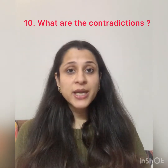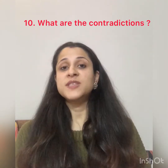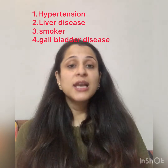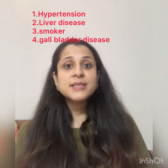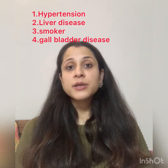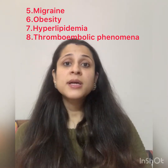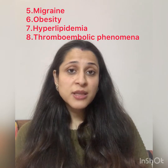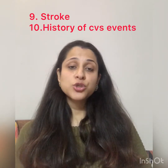So what are the contraindications of using oral contraceptive pills? The following conditions: moderate to severe hypertension, liver disease, gallbladder disease, history of smoking, migraine with aura, obesity, hyperlipidemia, embolic phenomena in the past, history of stroke, and history of cardiovascular events. So that was all about oral contraceptive pills.